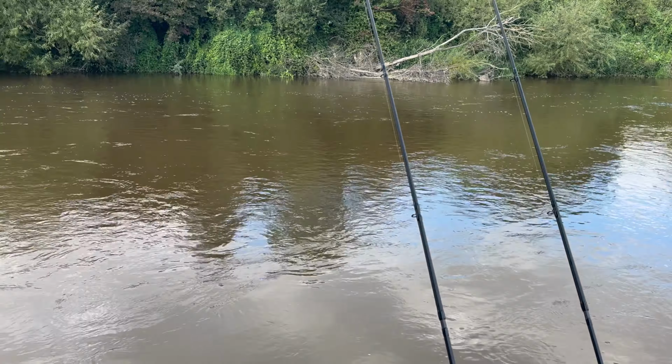There we go, first barbel over the net cord. Yes. Well, it's always terrific to get that first bite when you've had a break from fishing for a few weeks. And here it is. Lovely barbel, upstream rod, nothing huge.